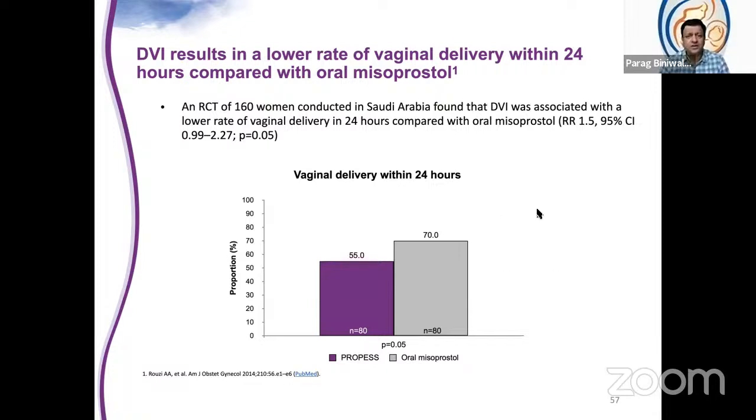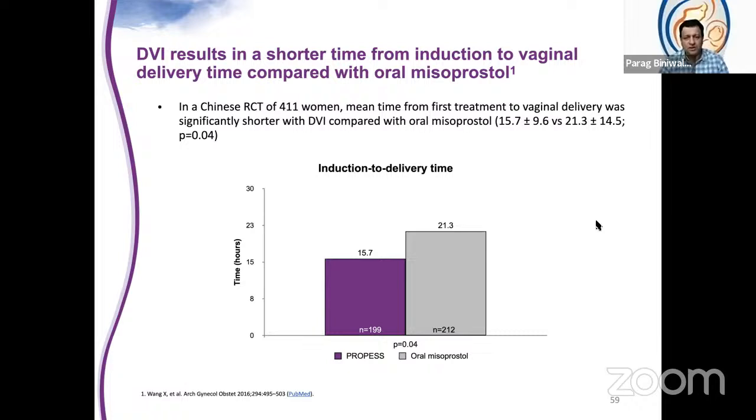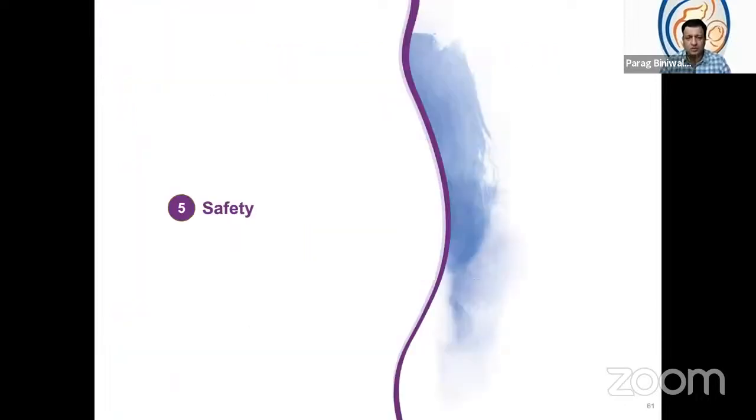Now, this was an RCT conducted in Saudi Arabia in 2014. And what they found out was the DVI was associated with a lower rate of vaginal delivery in 24 hours as compared to the oral misoprostol. In the RCT of 160 women conducted in Saudi Arabia, time from first treatment to vaginal birth was very much comparable, DVI versus oral misoprostol. The induction to delivery time was a little shorter with vaginal insert, and vaginal delivery within 12 hours was achieved in more number of women who received dinoprostone vaginal insert.